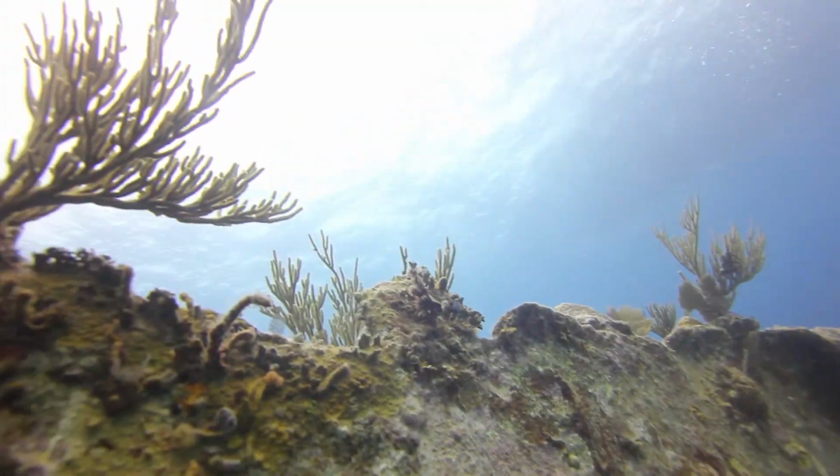If you can hit an 80-foot viz day on the Benwood, it's really one of the best dives in the Keys, just because the marine life is so rich.